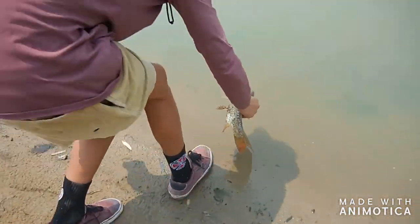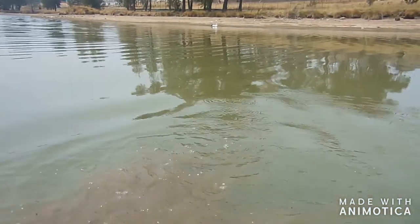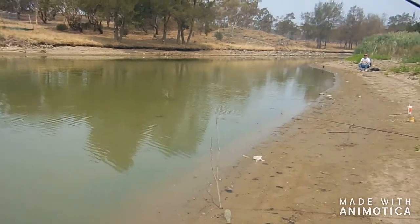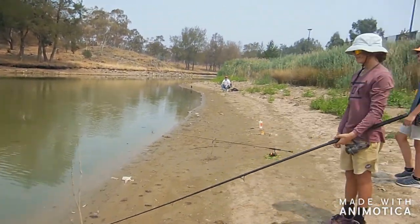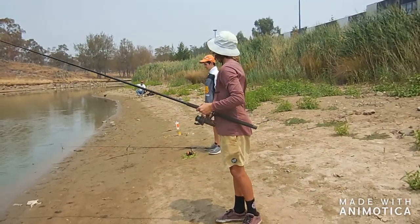That's a better size. Oh, he's a feisty one. Oh. Kobe, you pull too hard. Dude, you're pulling it so hard.